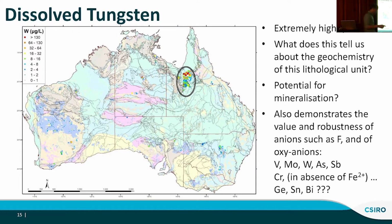Similarly then, you've got that really high fluoride, but you also have really high dissolved tungsten concentrations out in the waters to the east of here as well. Don't know what it means at the moment. Hopefully we can update you as the project continues.